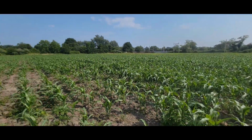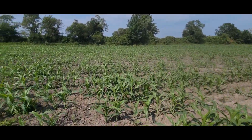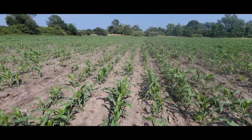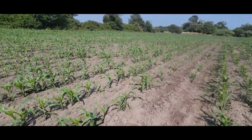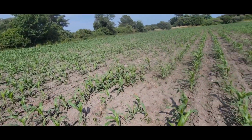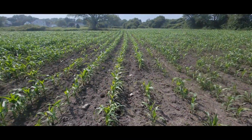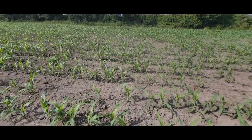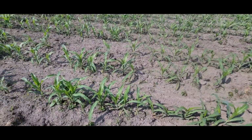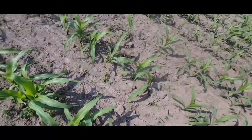It certainly looks taller over here than over here for sure. Yeah, there's quite a difference actually. Wow. It's like this part of the field right here. It's quite a difference. That there's maybe, I don't know, 14 inches tall, something like that. Everything else is up to my knee. This here, halfway up my calf.